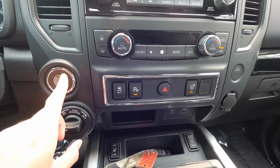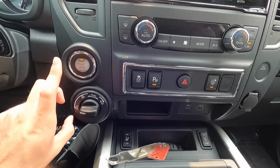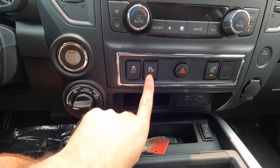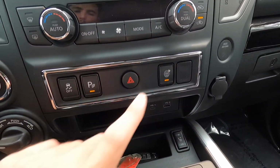Coming down a little bit more, again with the SV convenience package, you get push button start. So that is what the push button start button looks like. That is to turn traction control on or off. That is to turn your parking sensors on or off. That's your hazard button, and that is to turn your blind spot monitoring system on or off.